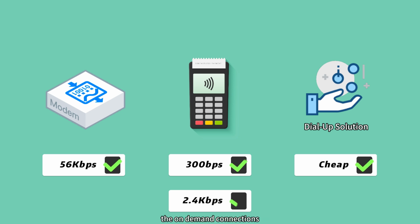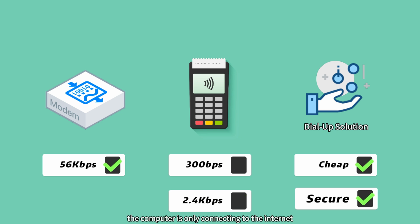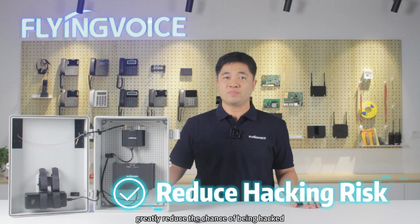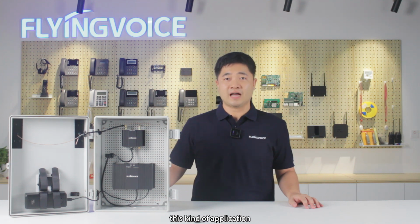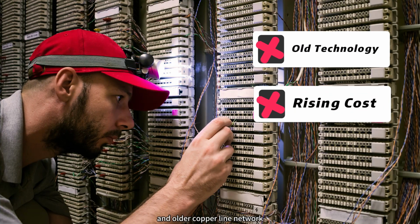The on-demand connection also ensures better security. The computer is only connecting to the internet just long enough to complete the transaction, greatly reducing the chance of being hacked. Even though we know the POS lines are suitable for this kind of application, the POS line cost is rising, and the older copper line network makes this solution more difficult to keep alive.